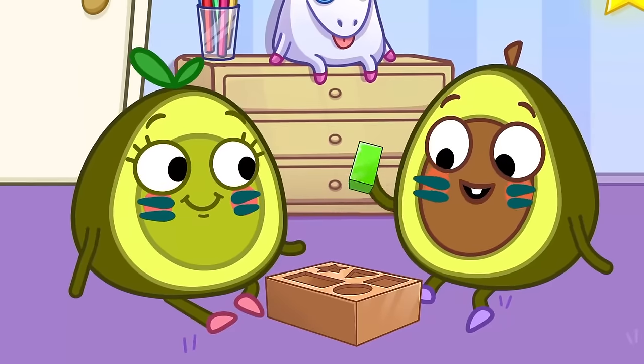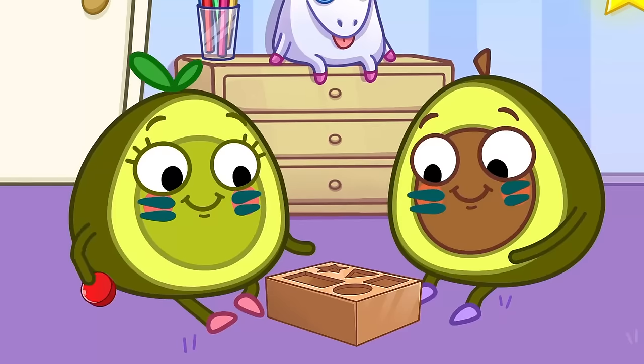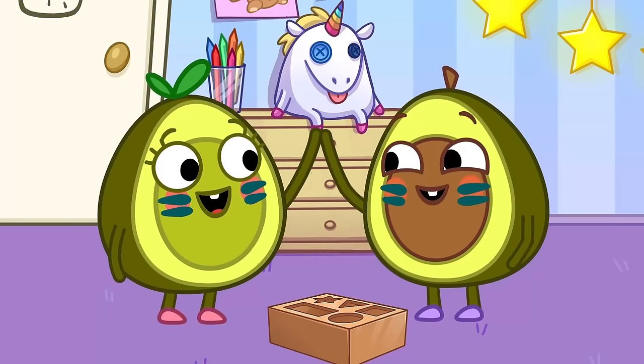Let's see if the kids know their shapes. Rectangle. Square. Circle. And triangle. Well done!